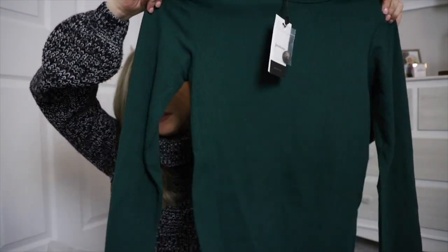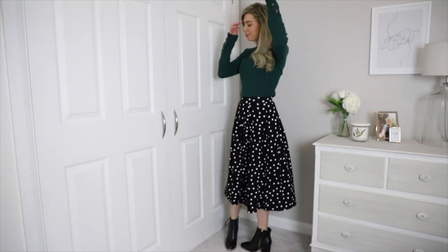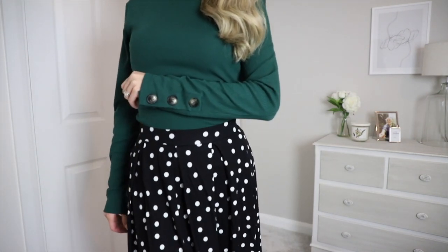And as I said, it's ribbed. It's just a round neck. I think, is it Mango? No, it's Stradivarius. It's a Stradivarius in a size small, and I thought this would look lovely tucked into literally anything: skirts, jeans, yeah, even under dungarees it would look nice.